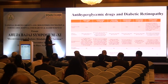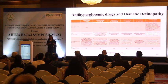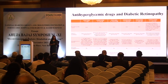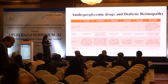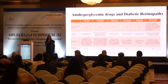On top of that, only the Pioneer 6 trial excluded patients with retinopathy. The rest of the trials did not include retinopathy as an exclusion criterion. Apart from that, if you look at the method of ascertainment, none of the trials used the ETDRS grading system to look for diabetic retinopathy progression.